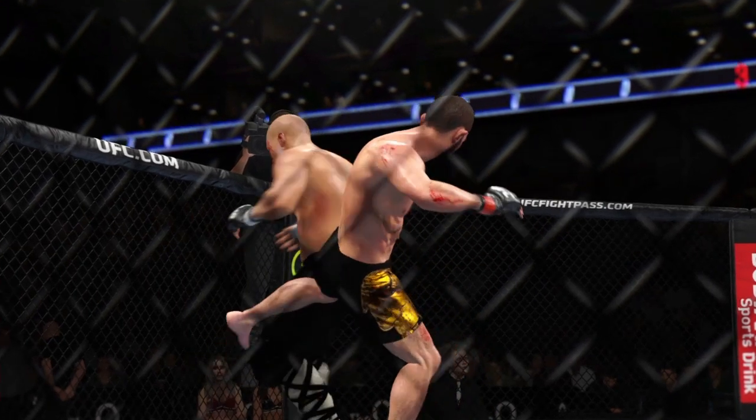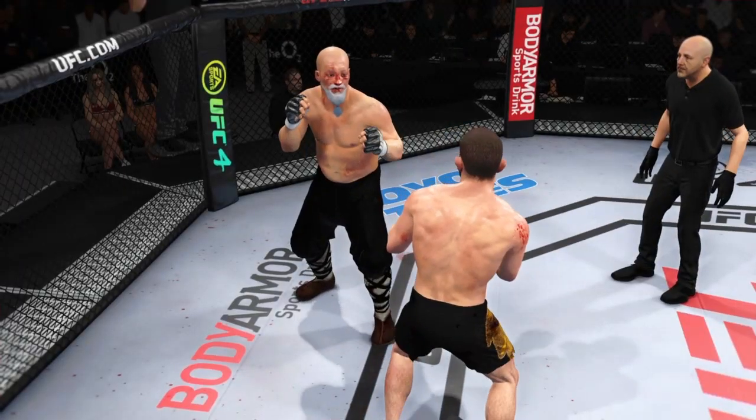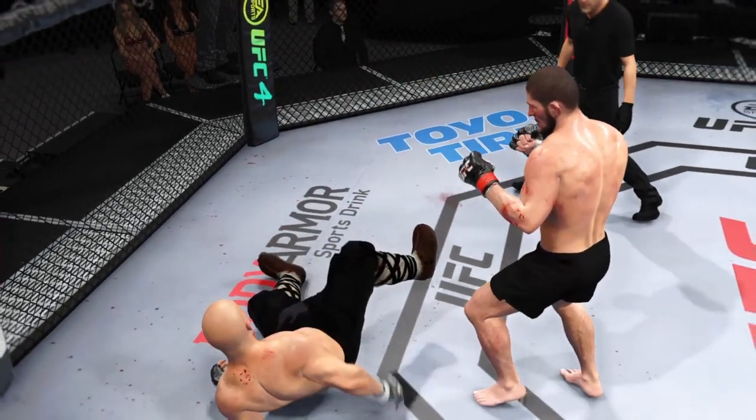All right, so there's the end of the round. As we showed you some of the highlights, DC, and there was a big knockdown there. Thought he might get the finish. We'll see if he gets it in the next round. Well, if he lands that shot again, it will be over. It will be a finish.